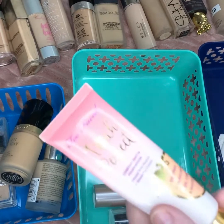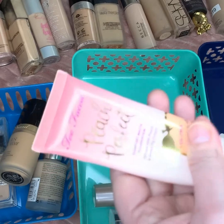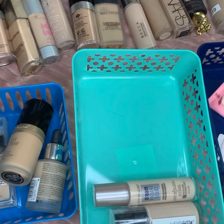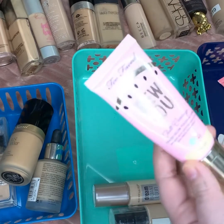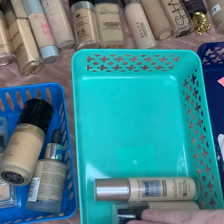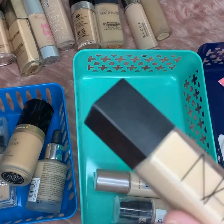Too Faced Peach Perfect. I do like this. It's not my favorite, but I do like it. It's a little bit drying if I don't use the right primer, but I do like it. This is the Do You Full Coverage. I am decluttering this to my son's girlfriend. She's the only one that probably could use this shade, and getting rid of that. It's not my favorite.